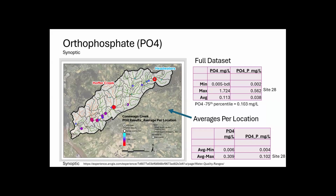And then the averages, which is what is shown on this map here, it's averages per location. So it's taking all the data from up until 2023 and averaging those across the seasons. So I want to point out that across winter and summer, all of those averages are placed together. And site 28 still came up as a hit, which is up here in the headwater reaches. And the average maximum there was 0.1. So the average wasn't super high, but it still came out as the highest. And then we also have a location in Hoffer Creek that is coming up as one of the highest averages over that time period.